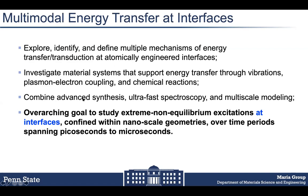And we're using the combination of advanced synthesis tools in our group with ultrafast spectroscopy in partnering groups at the University of Illinois and the University of Virginia, and those who do multi-scale modeling at North Carolina State University and the University of Southern California. And the overarching goal is to study extreme non-equilibrium excitations at interfaces confined within nanoscale geometries over time periods spanning picoseconds to microseconds.